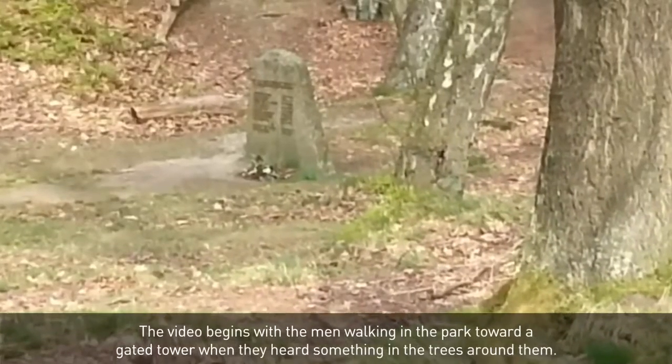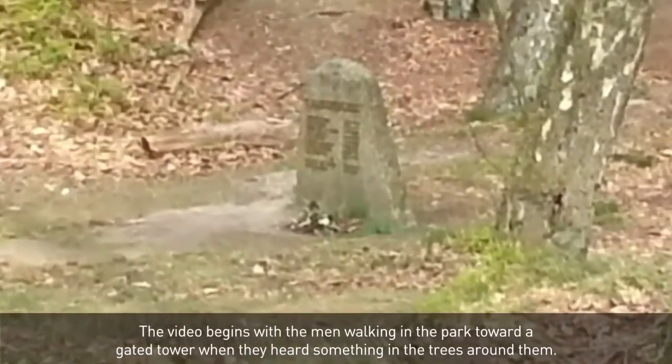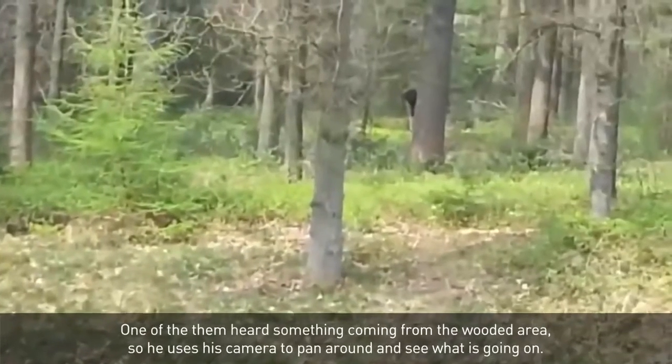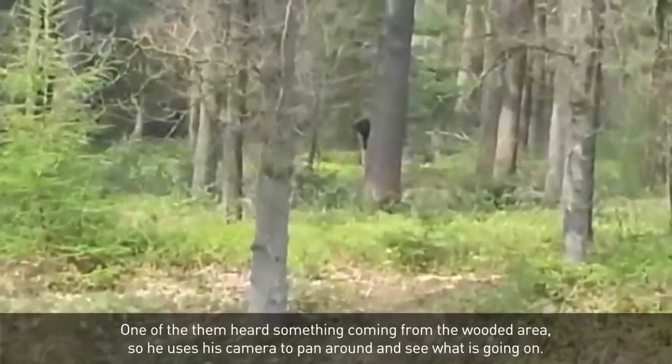The video begins with the men walking in the park toward a gated tower when they heard something in the trees around them. One of them heard something coming from the wooded area, so he uses his camera to pan around and see what is going on.